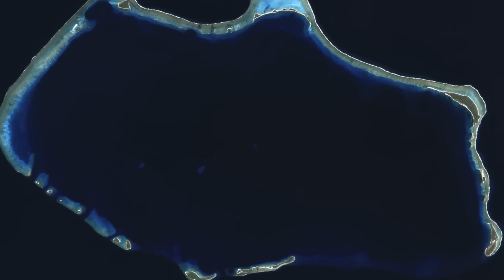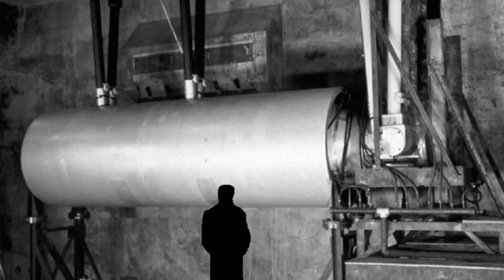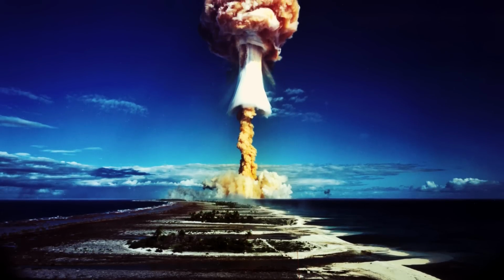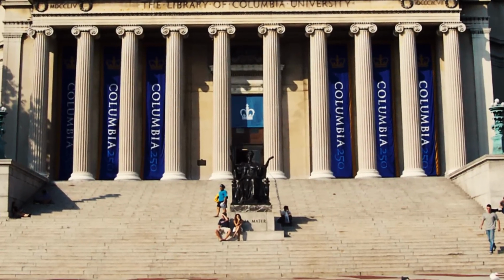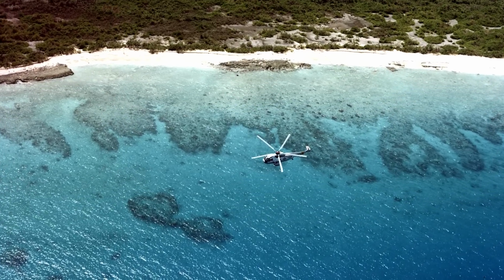Bikini Atoll was where the US tested their most devastating weapons like the hydrogen bomb. Castle Bravo was the codename for the dry fuel hydrogen bomb that was detonated. It was the second most powerful device ever detonated, only behind Russia's Tsar Bomba. Bikini Atoll was the site for 23 nuclear detonations. Researchers from Columbia University in the US recently discovered that the islands are still radioactive, and no one knows for sure when they'll be safe to live here.